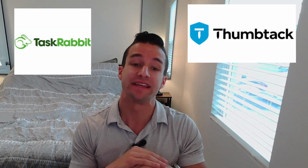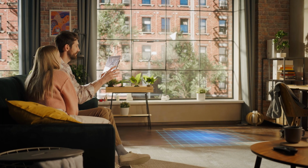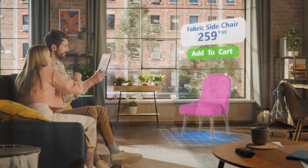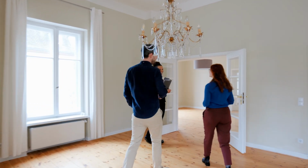These apps are game changers when it comes to running your Airbnb business remotely. Think of these apps as your go-to for handling maintenance, setup, or even just small little tasks. For example, if you just bought your property and you need some furniture, let's say it's 500 miles away, you would log into the app, type in your address, and find the specific tasks you actually need.